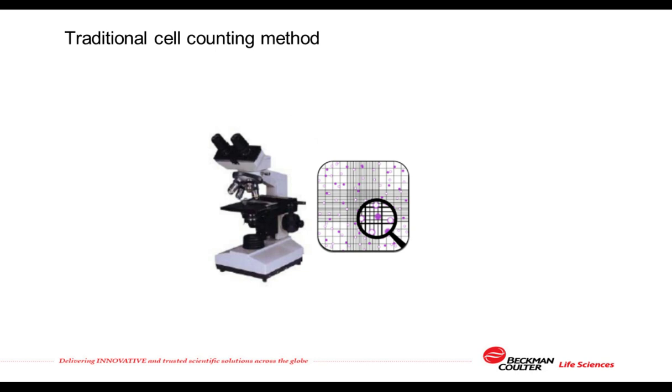Therapy products in the form of homogeneous cell populations are typically enumerated for concentration and viability based on cells' ability to exclude a supravital dye, such as trypan blue. Traditionally, this is done manually using a microscope and hemocytometer. But this method can be both time-consuming and error-prone.